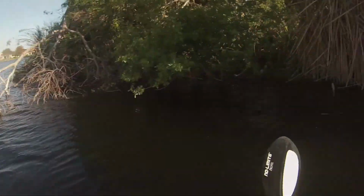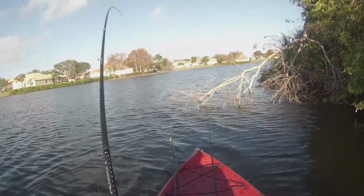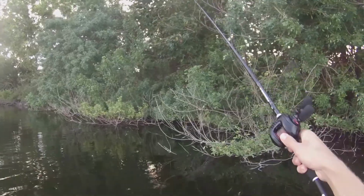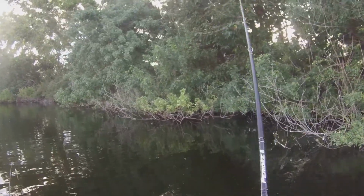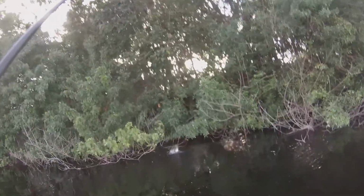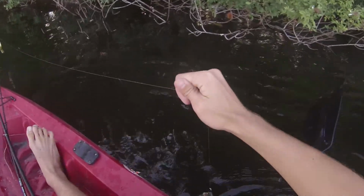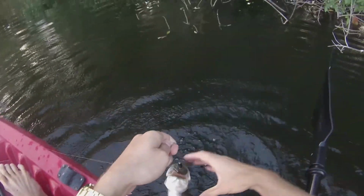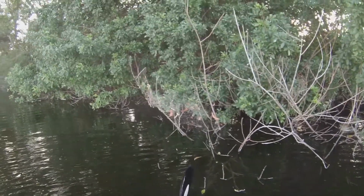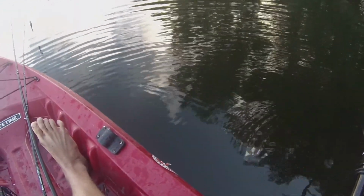Ah, he came off. Had one of those sticks. They're in the trees, guys. Just like last time. Little guy. I don't really want to catch a big fish here. I haven't really caught anything over like that big this whole day. It's kind of annoying. But now we kind of have a pattern. They're in the deeper water with sticks.